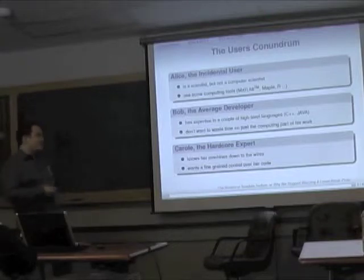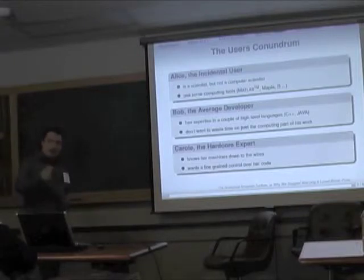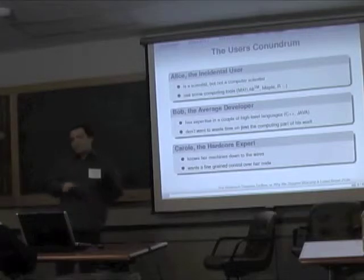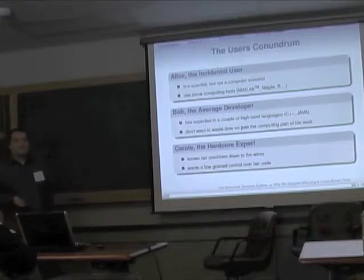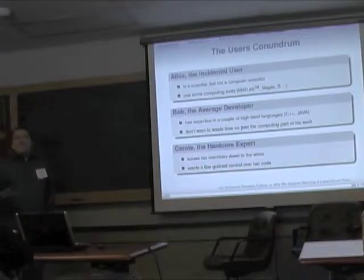And there is Carol, who is our code expert. She knows everything she has to know about the machines, how to program them properly, how to get control over her code. And basically, Carol doesn't like to use tools because most of the time, as she says, with tools, I'm losing control. So how many Bob in the audience? Okay. And how many Carol? Okay.